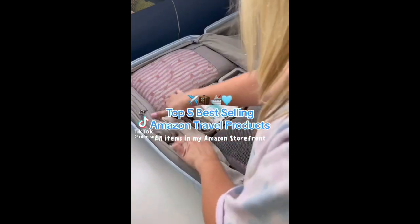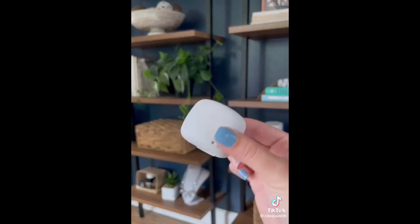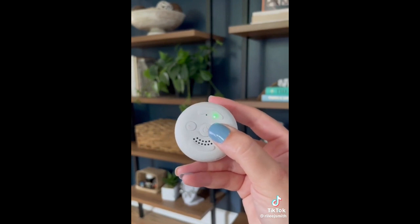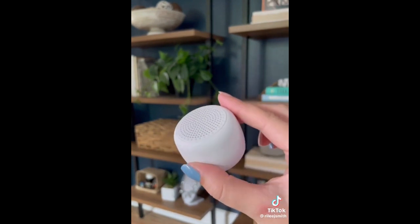We're officially halfway through the year, so let's take a look at my top 5 best-selling travel products from Amazon. Coming in at number 5 is this tiny little white noise machine that is perfect for traveling. If you're someone who needs noise while you're falling asleep, this has 15 different sounds to choose from. The charge lasts all night, and you can recharge it with just a USB cord.